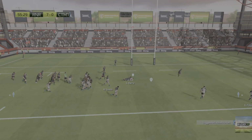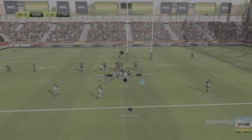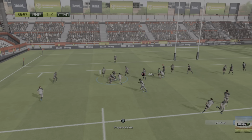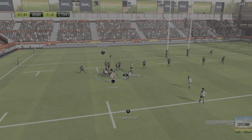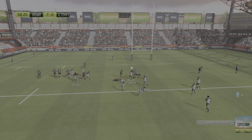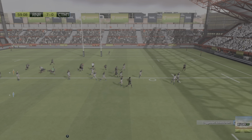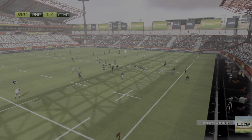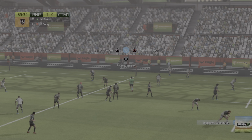That tackle was nowhere near big enough. Ball still in their possession. The referee says that's a ruck. They've held on to the ball. And he takes it. He plunges through the gap and he's on his own. In touch. They've decided to inject some fresh blood, fresh muscles, fresh lungs.